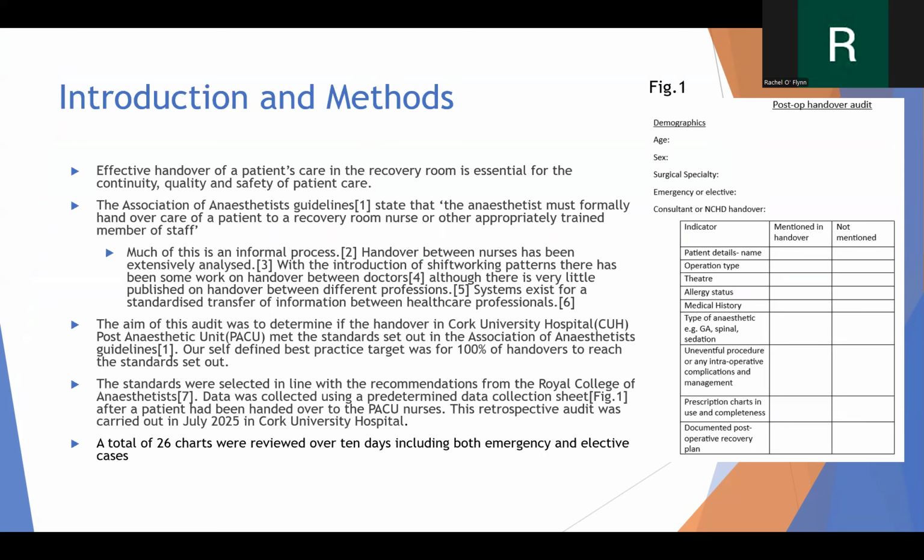Much of this is an informal process. Handover between nurses has been extensively analysed. With the introduction of shift working patterns, there has been some work on handover between doctors. There's very little published on handover between different professions. Systems exist for standardized transfer of information between healthcare professionals.